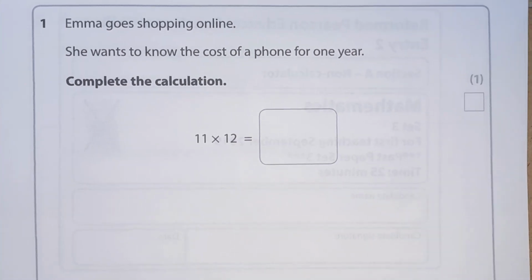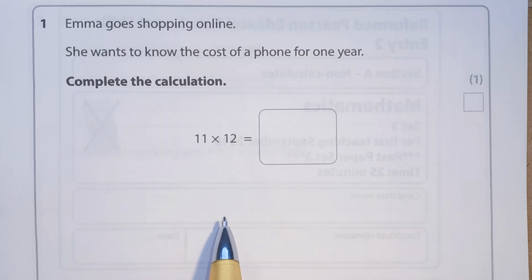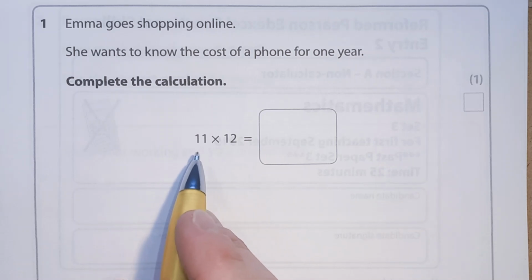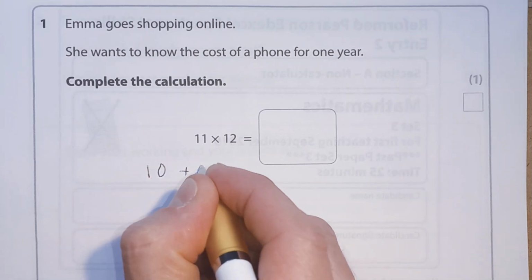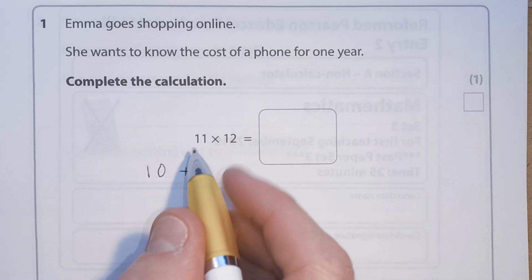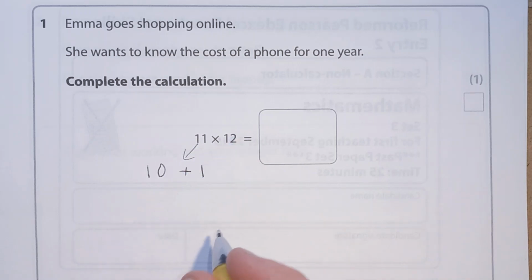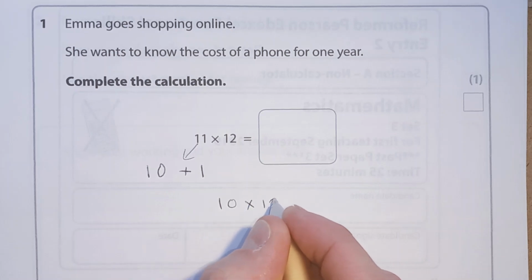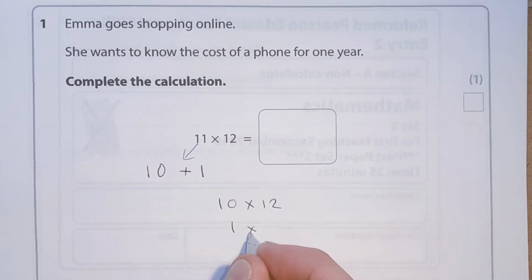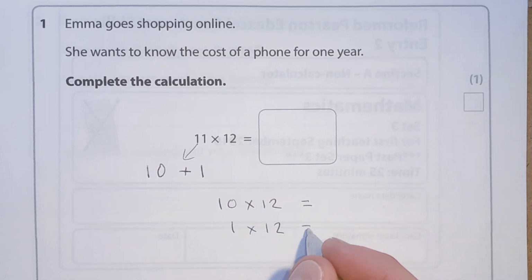Question 1. Emma goes shopping online. She wants to know the cost of a phone for 1 year. Complete the calculation. 11 times 12. Well, what we can do is think, 11 is 10 plus 1, so we can split this up. This calculation is the same as 10 times 12 plus 1 times 12, because that's going to give us our 11 12s.